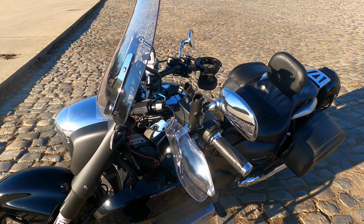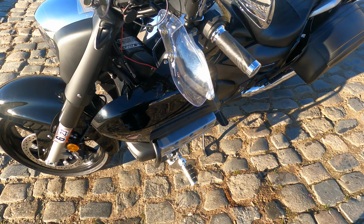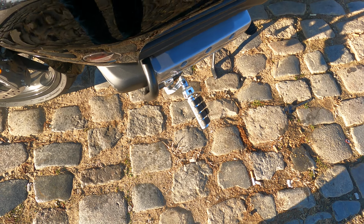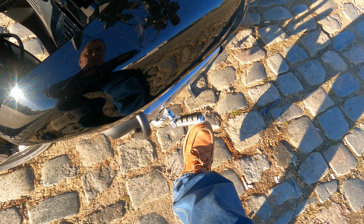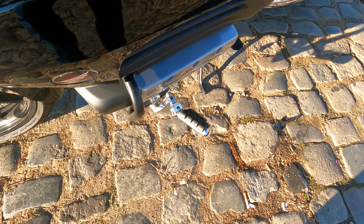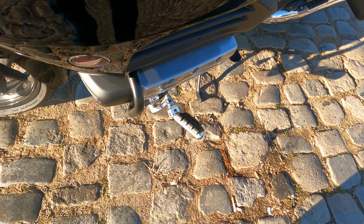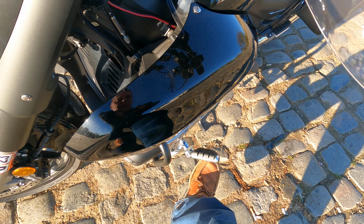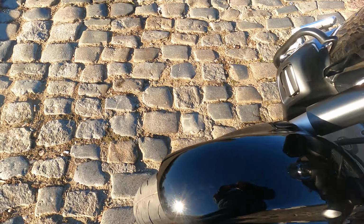We've also got a set of Kuryakyn highway pegs right here. They're gorgeous. They can flip up when they're not in use and flip down when you need them. Really beautiful pegs. And that makes for a really comfortable ride, not a longer ride. Got those on both sides.